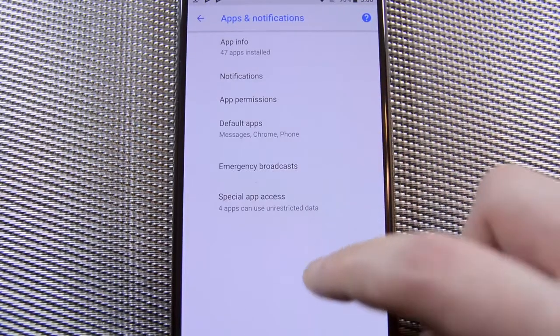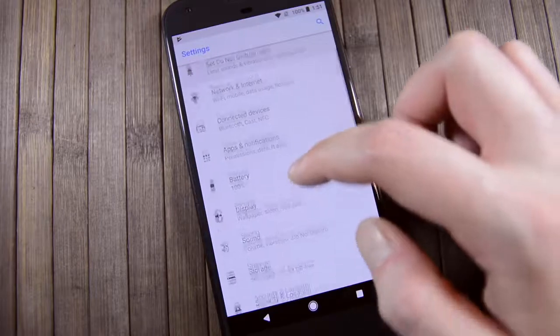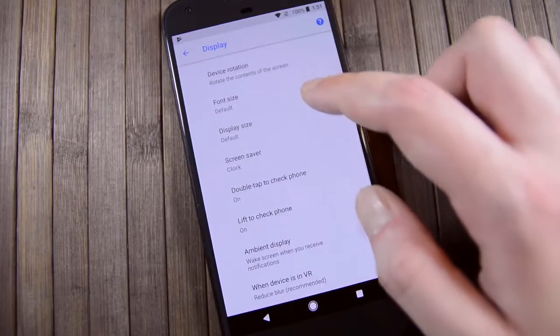For instance, the apps and notifications settings have been vastly simplified, as has the display settings. Most of the stuff can now be seen in one submenu instead of several, and Google did particularly well at making the settings feel less intimidating, and we like that a lot.